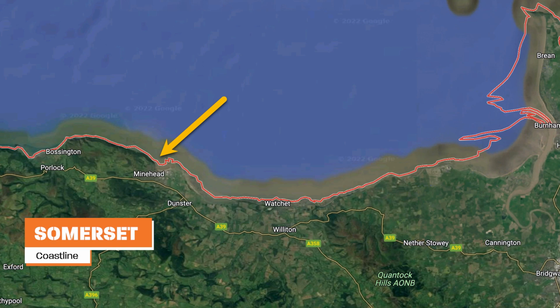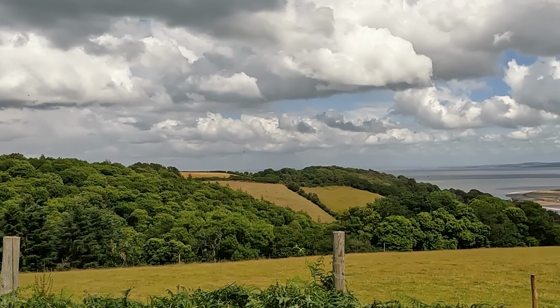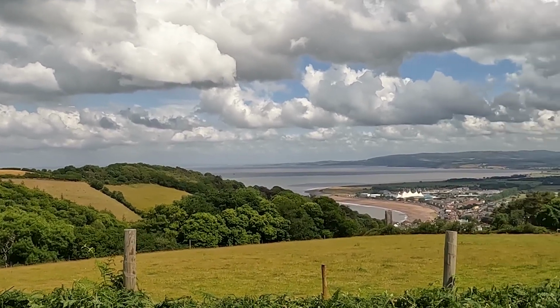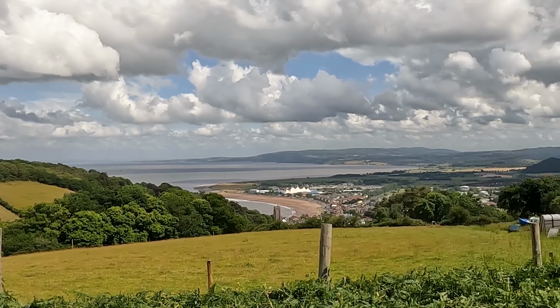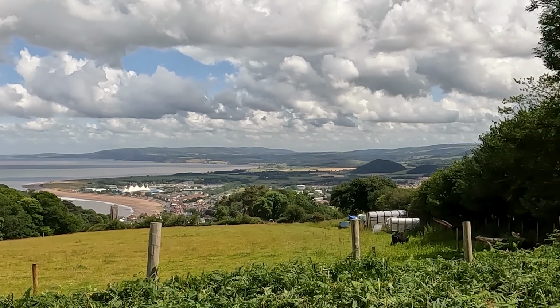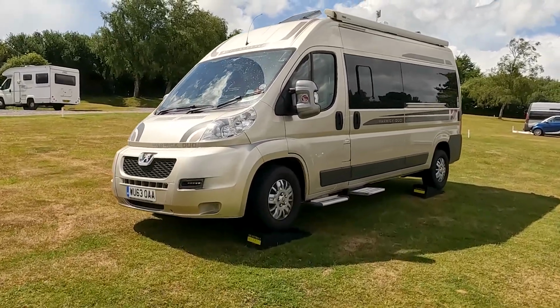The site is shown on a map of the Somerset Coastline. It is possible to see most of the county coast from up here. The town of Minehead is clearly visible. It is a stunning view. Here's our campervan, propped up by levelling ramps.